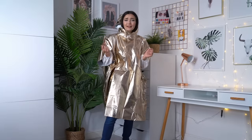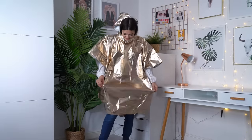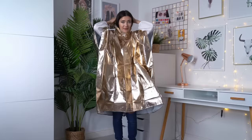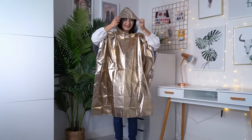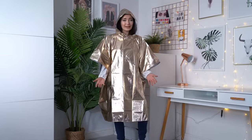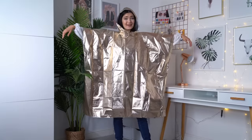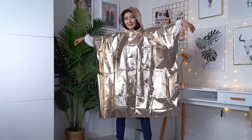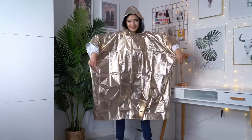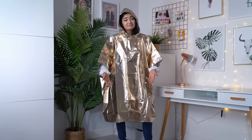There's a lot of ruffling and rustling, and I probably wouldn't go for something like this if I was going for a raincoat or a rain poncho. This is what it looks like with the hood as well. I just think it's a little bit weird, mainly because of the color and the metallic finish. Also, it is very, very large. Literally, look how big all this fabric is. You really don't need that much. But if you're looking for a very extra rain poncho, then here you go.